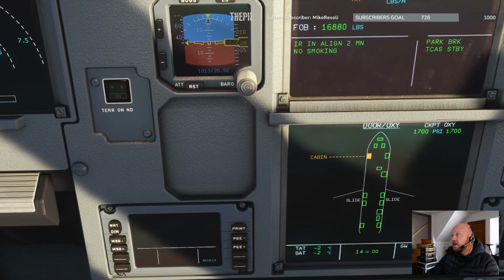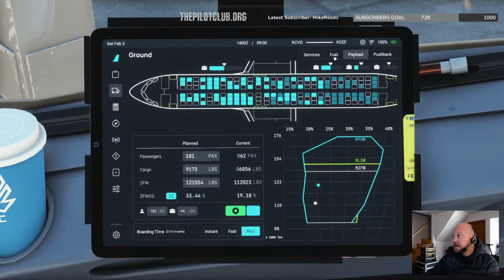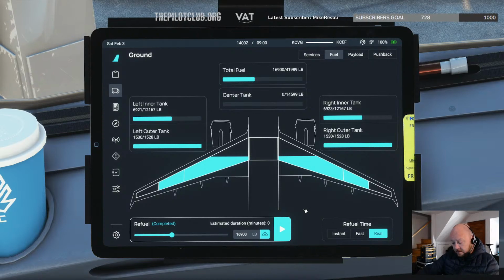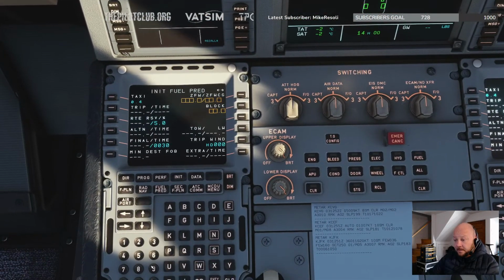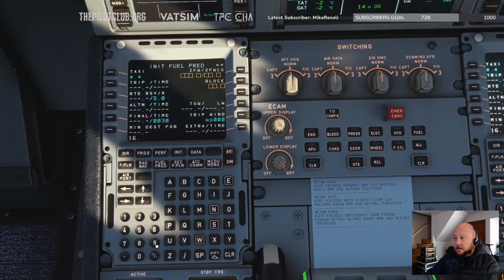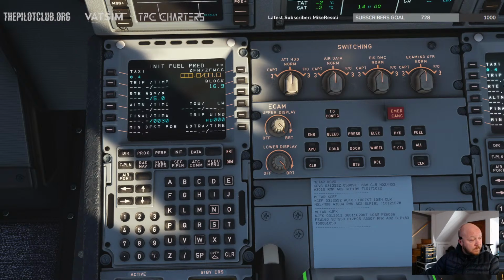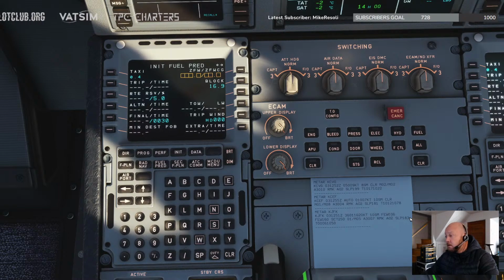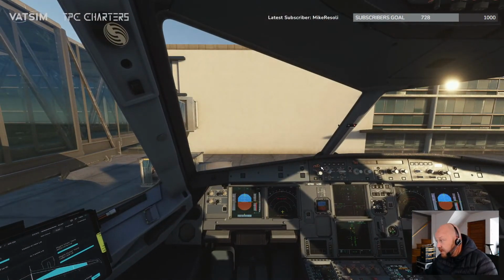Let's see. Looks like we are done fueling. Let's confirm that on our iPad. Yep, we are done fueling, so we'll go ahead and put in our block fuel, which is 16.9. We'll wait for our zero fuel weight and zero fuel weight CG. Alright, we're on 1228, so we're good with that. We'll go ahead and continue with our flight deck prep.